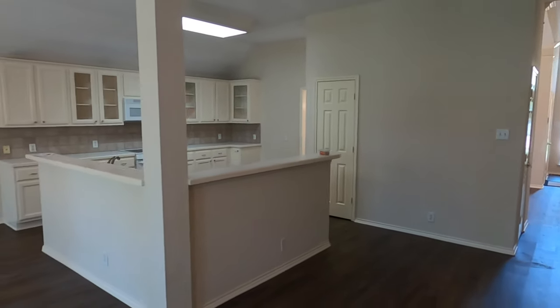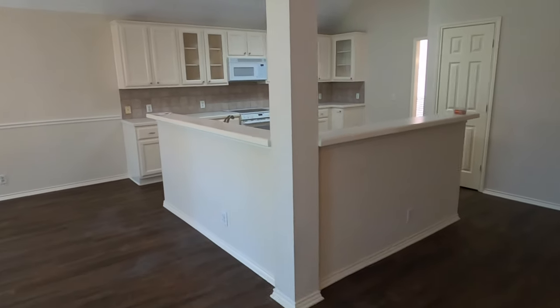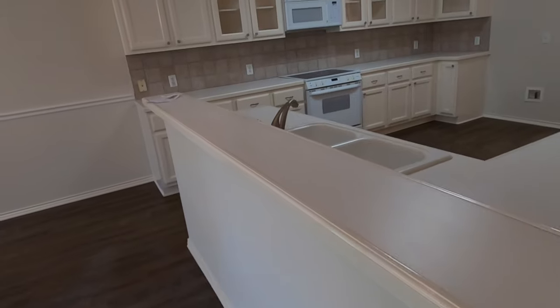But yeah, if you put the granite in, you can always extend the granite out a little bit, making this a little bit more of a sitting area.